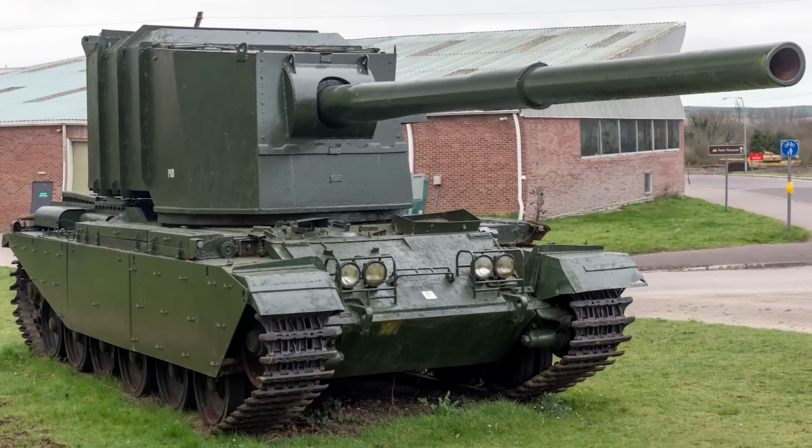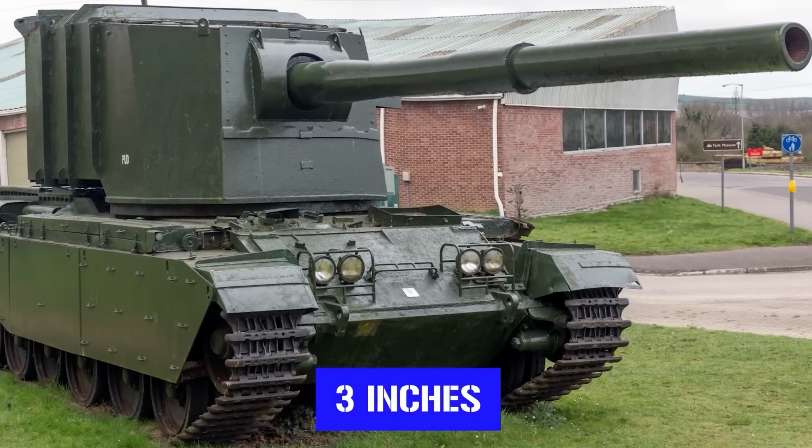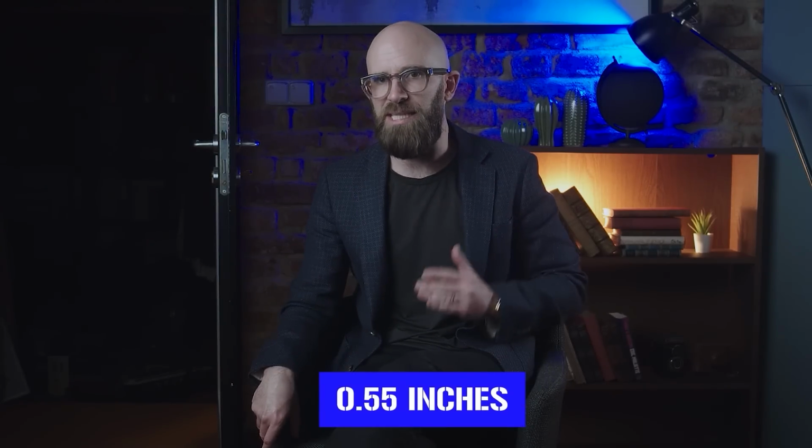Being based upon the Centurion also gave it surprisingly thin armor on its hull, only 3 inches thick on the front plating. Its new parts didn't fare much better either, with its enormous turret only being 0.55 inches at its thickest point. This was not necessarily a big issue, as it was designed to engage targets at extremely long ranges where the risk of counterfire was deemed to be pretty minimal.